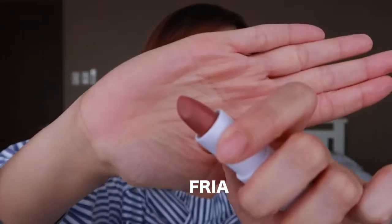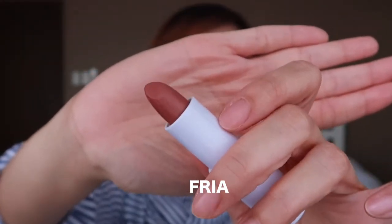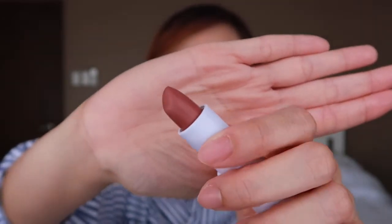Next up, let's try Freya. Freya is the muted nude pink. Freya is one of my favorites. I use it almost every day. If you've been following me on Instagram, you'd know that I'm a fan of muted tones and neutrals.